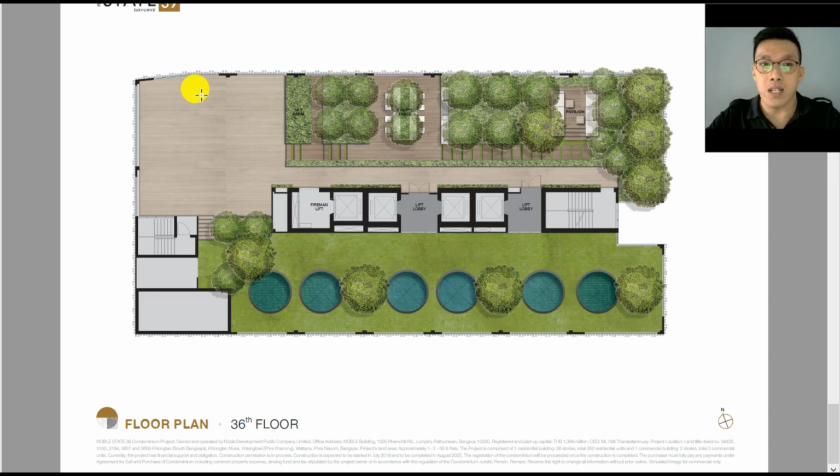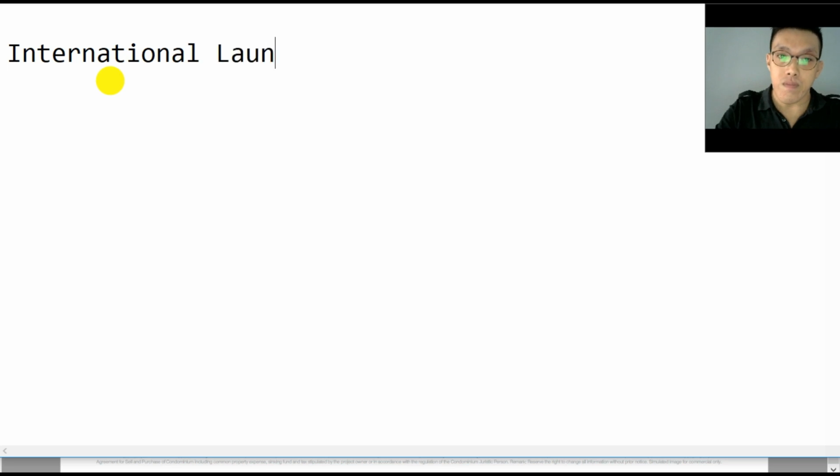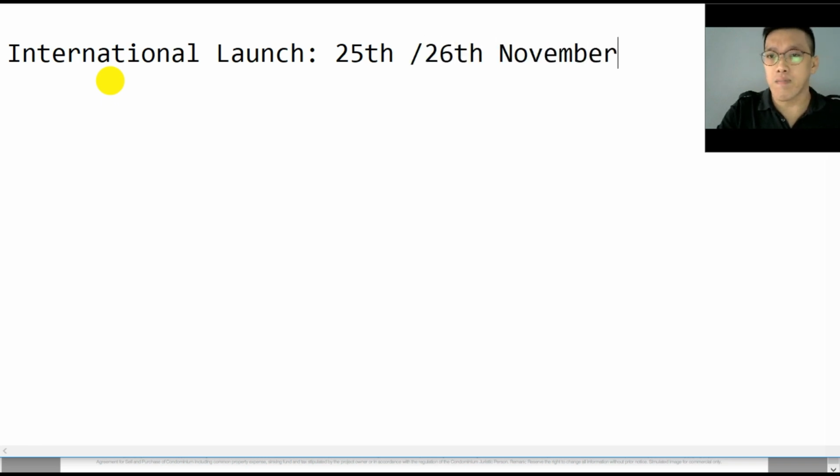All right. So yep, that's the floor plan, and we have seen the unit. I've showed you the location. Now, maybe let me just fill you in a bit more about the price and all these things. All right, so for Nova State 39, right now, yes, the show fair is open for people to visit. But in terms of sales, right now the developer is gathering so-called registration of interest. So people who are interested can put in your name and put in a reservation fee. And then the actual launch, the international launch, is targeted to be on the 25th or 26th November, which is maybe 2 to 3 weeks from now.